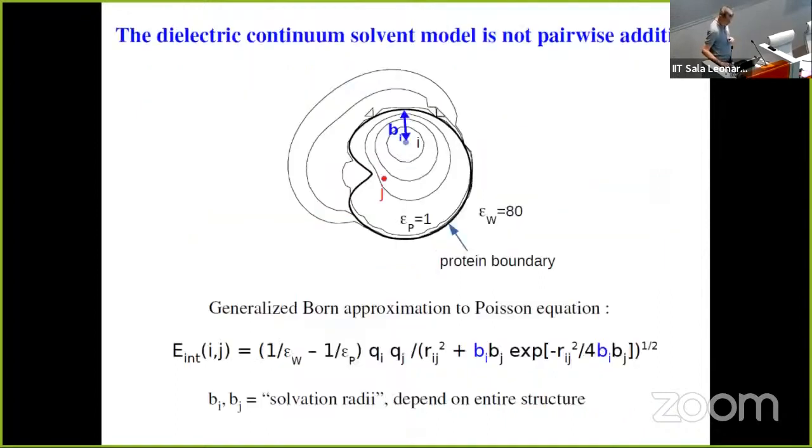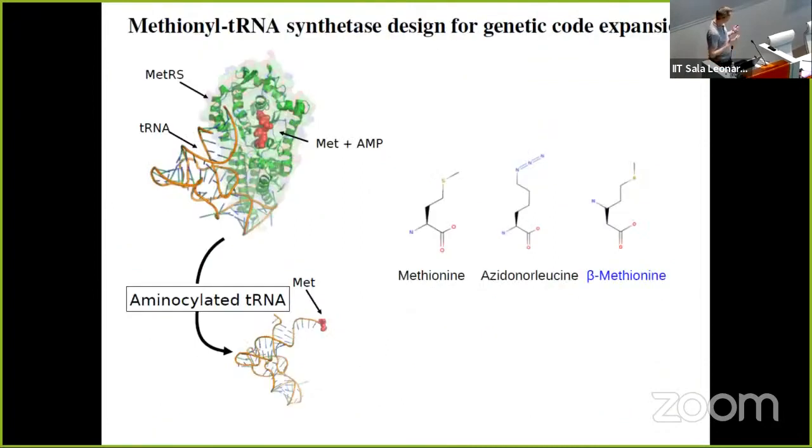We have a software package that's freely available, and a lot of publications. I'm going to skip over this. So this is one of the systems we've most worked on, methionyl tRNA synthetase, and this is a huge issue for genetic code expansion. These synthetases are targets for engineering for genetic code expansion. So you want to engineer a synthetase to modify the association between a tRNA and its anticodon at one end and the attached amino acid at the other. If you do that, you can scramble the genetic code, extend it, make it degenerate, change codon meanings. And all this has been done for about 15 years now.